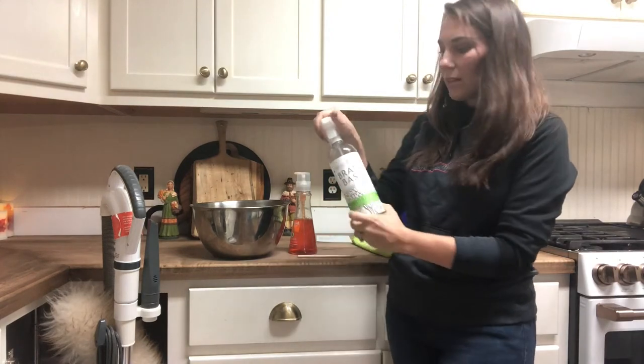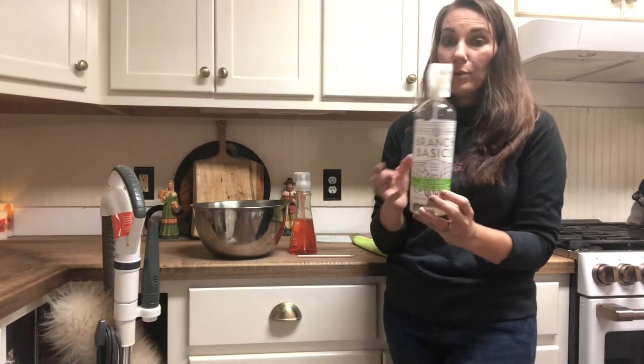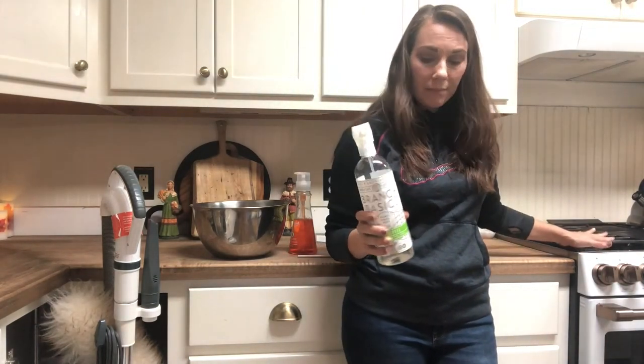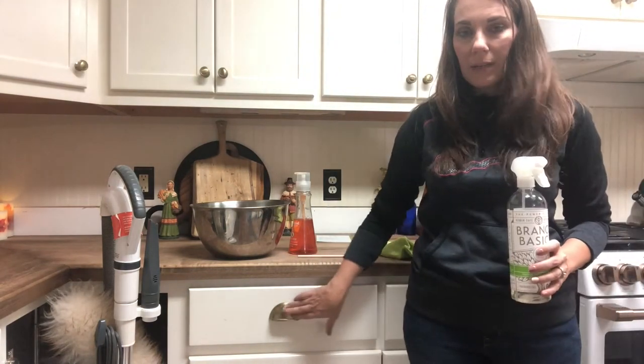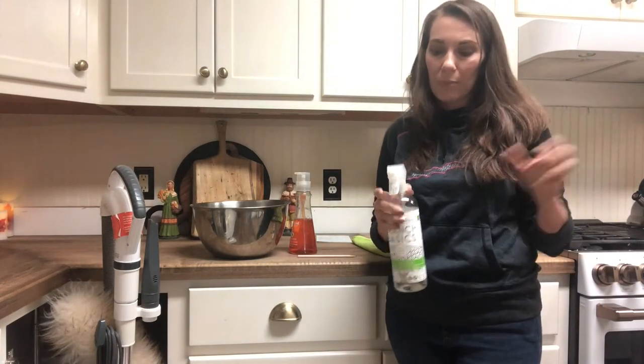I use this Branch Basics. This is their all-purpose cleaner. I use this when I'm cleaning my stovetop because it can be greasy, and I like to use this. And then whenever I'm cleaning my cabinets and I'm cleaning the knobs here where we touch all the time, or like the handles of the appliances.